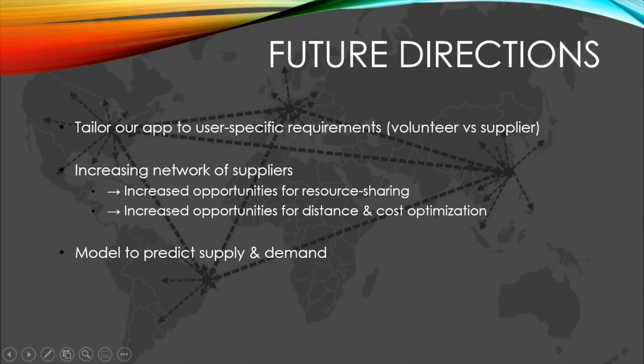So as you can see, hopefully you can see that, this has a lot of different users that could benefit from using this app. We'd like to tailor this solution to different users, like suppliers, volunteers. And as we increase our list of available suppliers, we also see an opportunity to actually create an optimized resource sharing network. So have different hubs around the world that can share resources. So instead of tracking or shipping an ultrasound from Albany to Tanzania, you can ship it from Kenya.